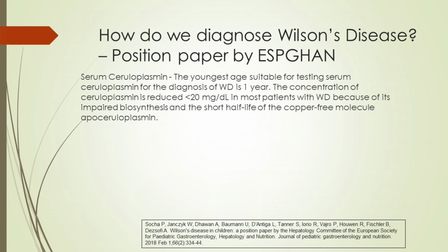Serum copper we don't really use because it's going to be low initially and then it's going to be elevated. Some people do use it for monitoring treatment because when you start it's high and then it comes down. But I find it very difficult to get a genuine serum copper done, because the method to do it is very different. So the best way to monitor is to do a urinary copper.